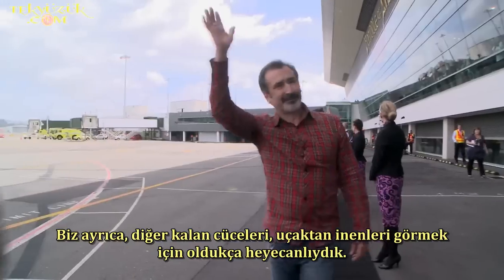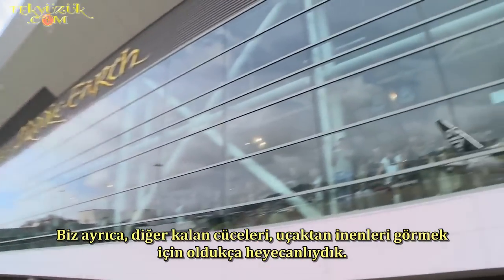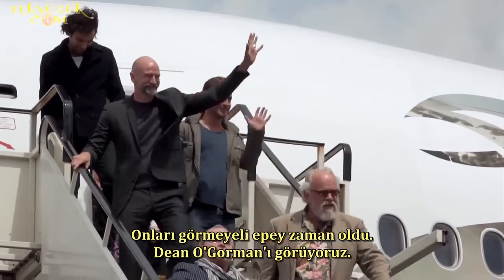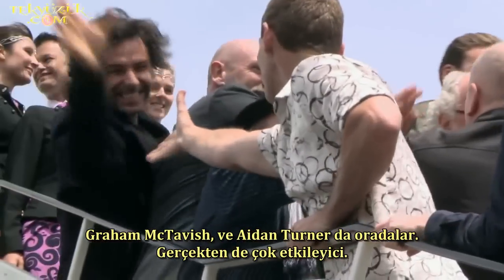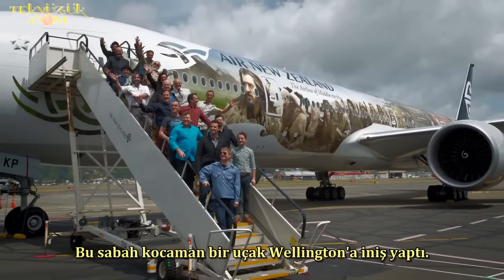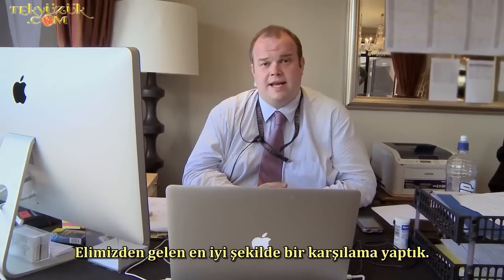But we're all also very excited to see the remaining dwarves who are coming, disembarking from the plane. We haven't seen them for a long time. We were seeing Dean O'Gorman, Graham and Aidan Turner. No, it's very exciting. This morning, the branded giant plane from Air New Zealand landed at Wellington, so we had all the talent out there for that.